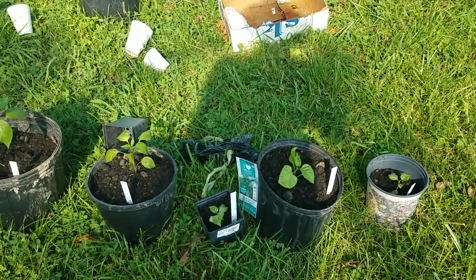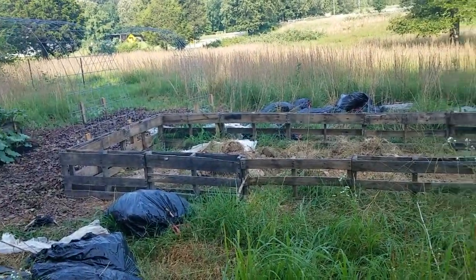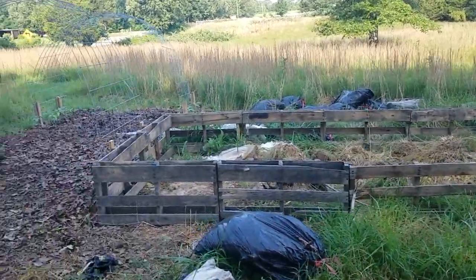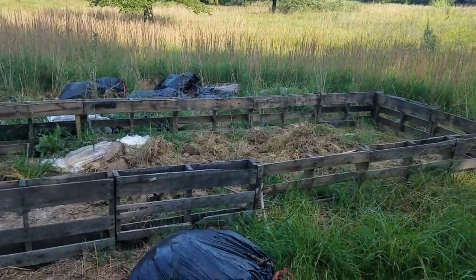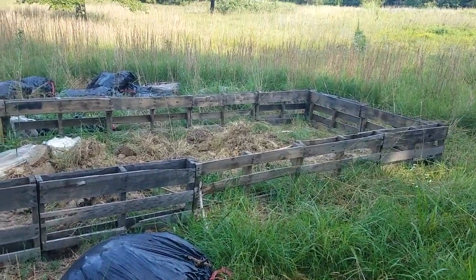All right, let's make a little trip over to the Minecraft garden. I've been doing a little bit of work out here. I have the framework for another Minecraft garden ready to go. I just need to fill in some of the holes and then build up the hugel mound inside. We'll be ready to roll there.